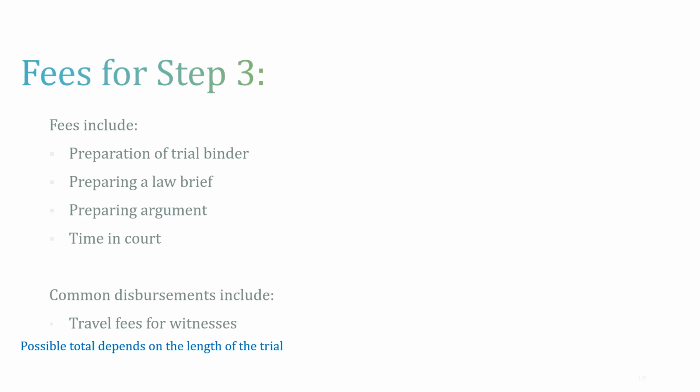Preparing the trial binder can be somewhat time-consuming, but the major fees in this step are for the lawyer's time spent in court. The longer the trial, the more expensive this step is. The most common disbursements during this step are travel expenses for witnesses. Some witnesses may need to be brought in from out of province.